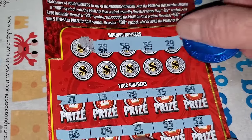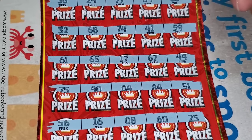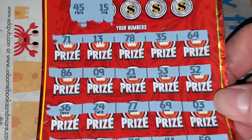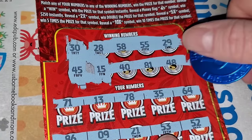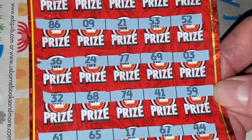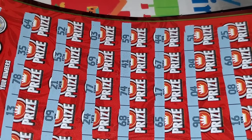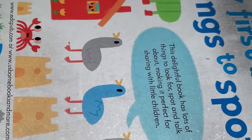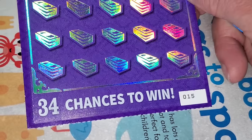28, 59, 58, 15, 30, 45, 40, 48, 81. Yep, another loser. So we are $500 in, $30 out. Awful. Millions Club. Weird. Ticket 15, 1 in 3.36, 2, 5, 10, or 20X.